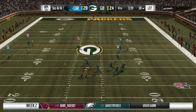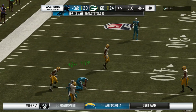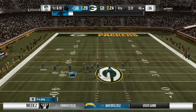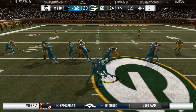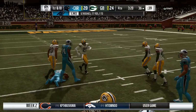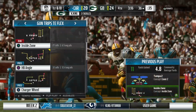Back to throw here. Oh, he's got a man wide open, complete. And he'll be taken down, but not before he gets into enemy territory. He's up now to 80 yards receiving in the ball game, and he's got a first down. They'll run it now out of the gun. And he is tackled inside the 40, not quite to the 35. 11 more on that one, and another first down.